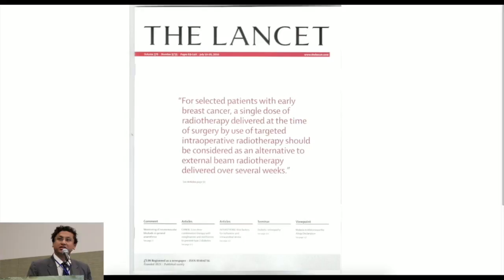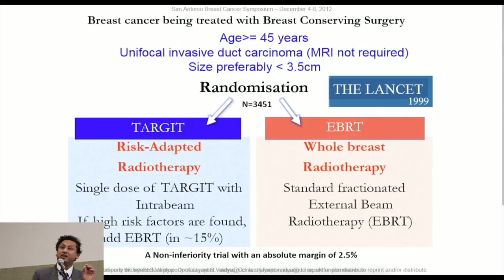To remind everybody, the trial consisted of anybody over the age of 45 with a single tumor less than 3.5 centimeters in size. We didn't need to do an MRI. And randomization was to a risk-adapted radiotherapy with intraoperative radiotherapy versus normal external beam radiotherapy.